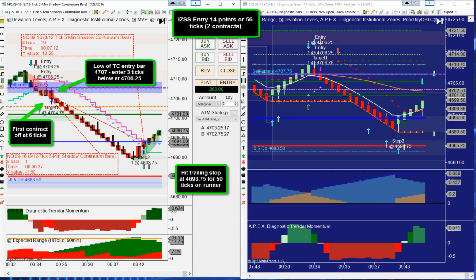And then took off 6 ticks right away with the first contract, moved to break even. And the auto trail actually locked in some profit for me automatically because the market moves so fast. And then I just trailed tight on the way down until we were stopped out at a profit of 14 points or 56 ticks or $280 before fees. And that's it in a nutshell.